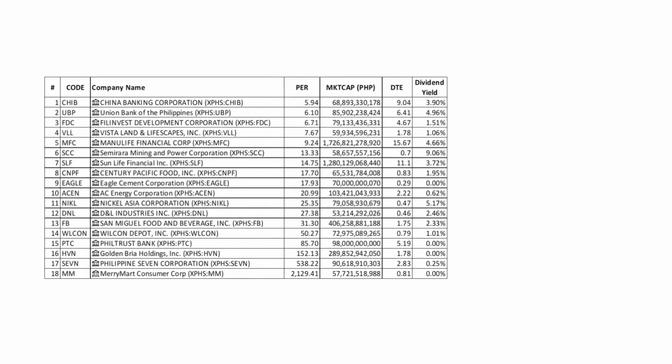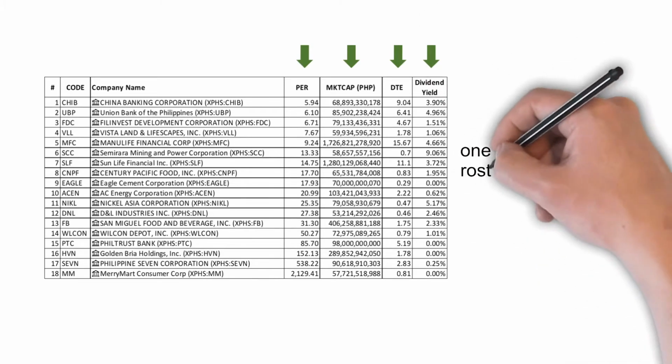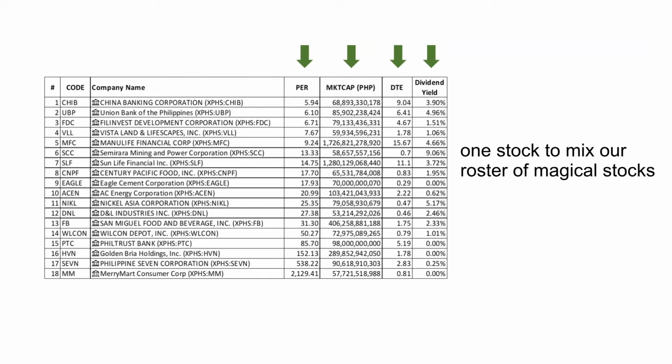Here are the sorted stocks based on PER. These are the non-blue chip companies that have a market capitalization of more than 50 billion pesos. 2021 DTE is here and with its latest dividend yield performance. We will only choose one stock to mix our roster of Magical Stocks.